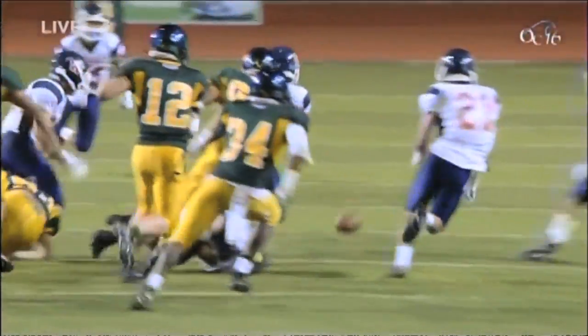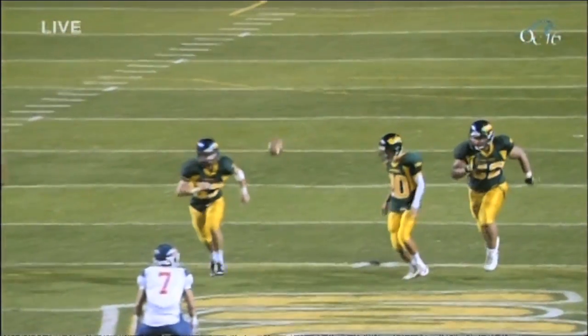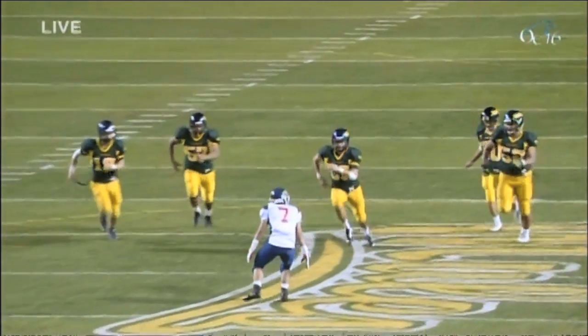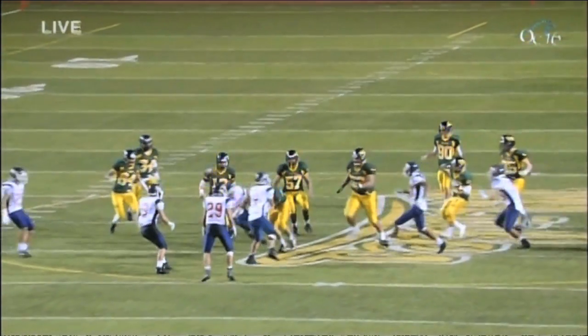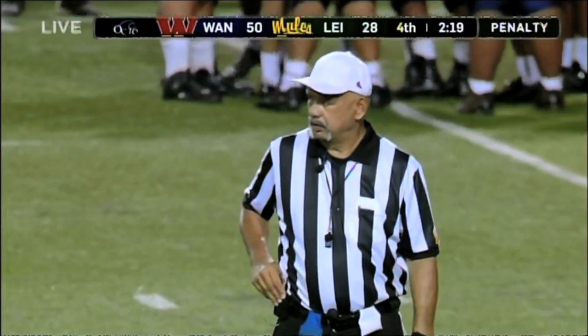And if we do shut this play down and that action continues and that targeting occurs, it's still targeting. And that's flagrant, and that player should be ejected regardless of whether or not this is an illegal pop-up kick or the play is allowed to continue. If that contact occurs, still a foul. But look at that pristine hat.